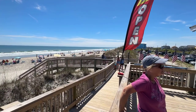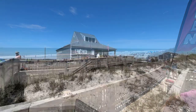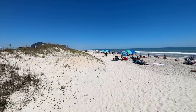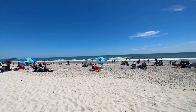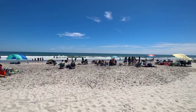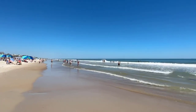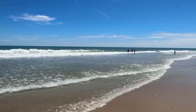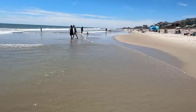So it looks like I'm gonna get my beach walk in. Yeah, this is a pretty nice beach access point. Free parking to boot. Let's go out here and get my toes wet. Oh, this feels good on the feet, folks. Woo!